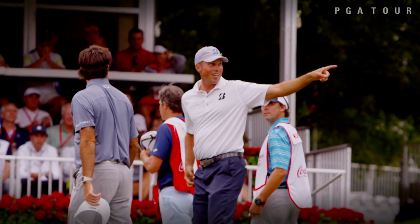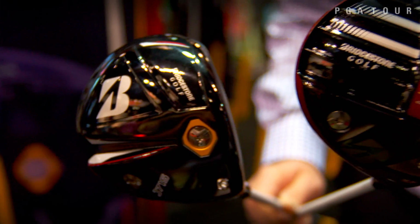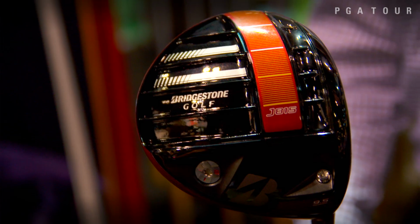This is a driver, of course, for Matt Kuchar. Who else would use a driver that had a very classic look to it? 2 weights in the bottom where you can change the launch and the spin a little bit. The J815, a little bit more of a draw bias club, so it's already gonna have that draw bias built in. This club is gonna have a higher launch angle, only 1 weight in the bottom to change, so a little bit less adjustability, but again, it's for the mid to higher handicappers is what I was told from Bridgestone.